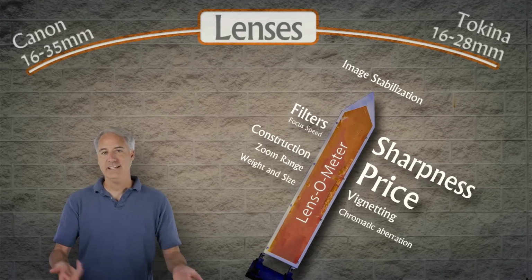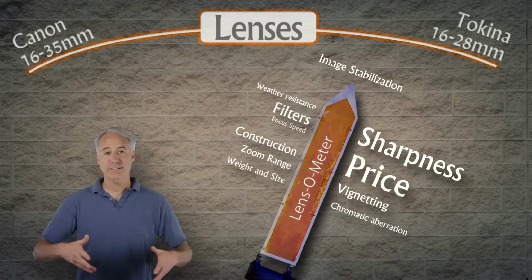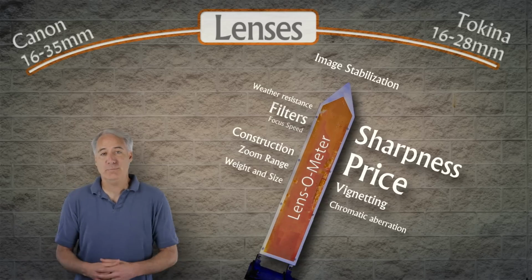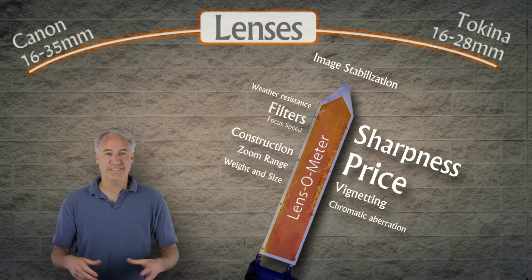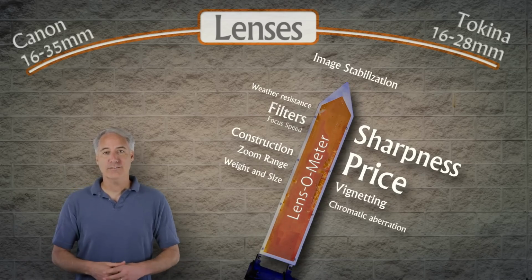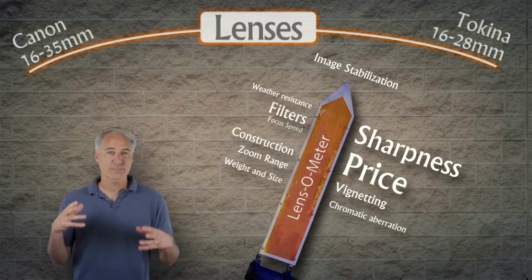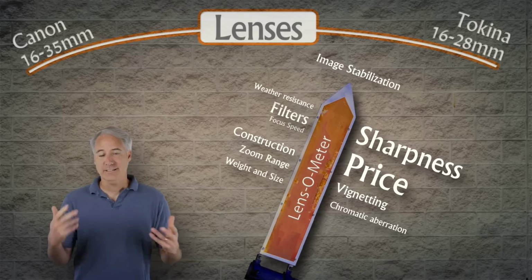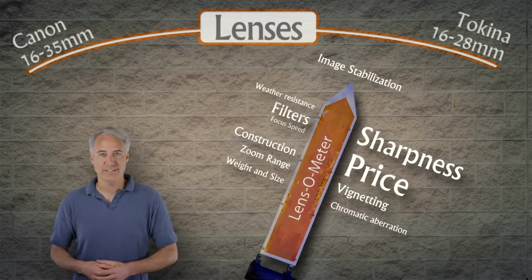Weather resistance. Canon definitely wins here because they say in their manual that it is a weather resistant lens, whereas Tokina makes no claims in their manual whatsoever about it being weather resistant. People like Roger over at Lens Rentals talk about this Tokina lens being not weather resistant at all. So definitely Canon wins in terms of weather resistance.